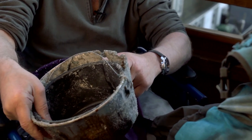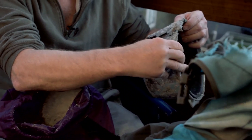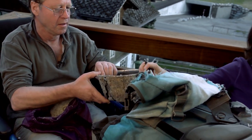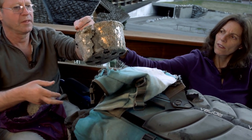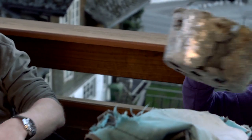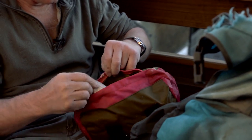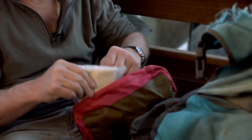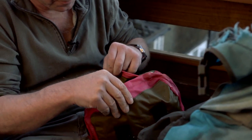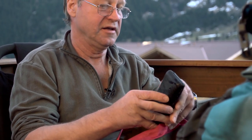Oh, look, it's eroded completely away on that side. So, that was a homemade Haynes stove. There's more. The important thing, toilet paper, is still usable. A small battery, maybe. My glasses.